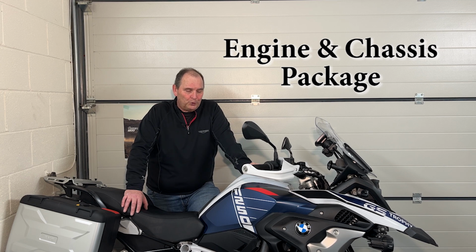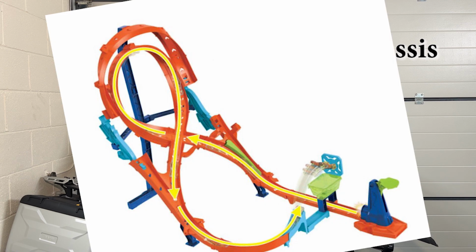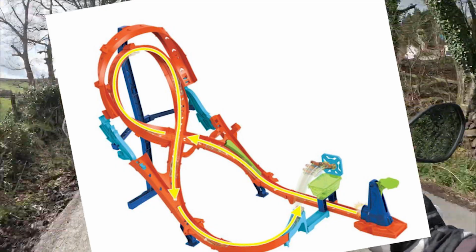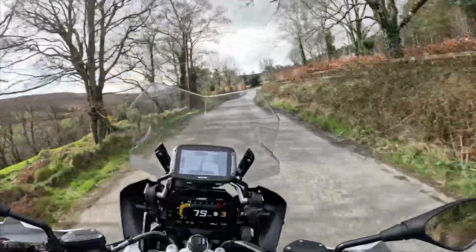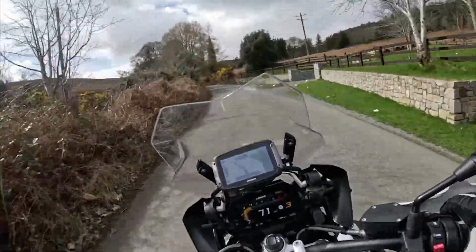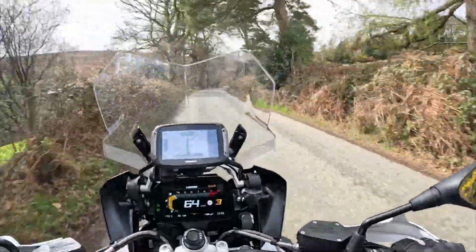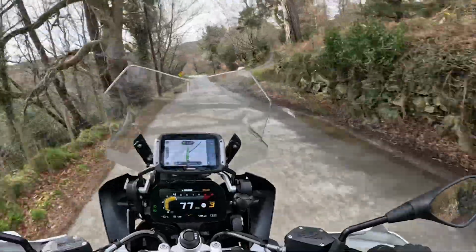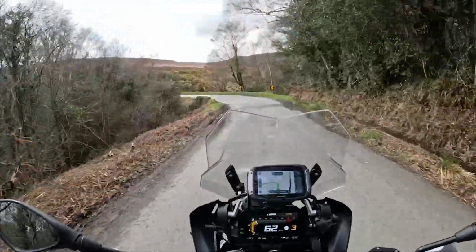But the way you can turn this bike in an ever tightening radius or long radius turn, I won't say it's like on rails, it's like being on a Hot Wheels track. By twisting this bike around the bends, that's the easy stuff. You can steer this bike with your hips, and that's why everyone buys it. It's the most amazing thing about the bike.